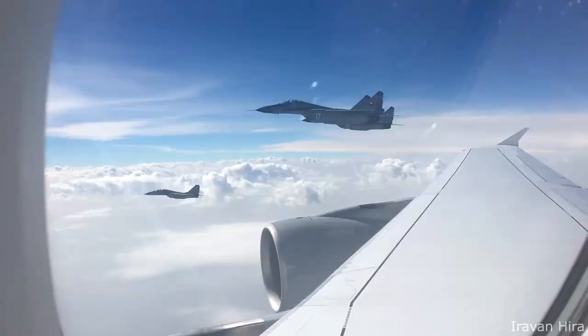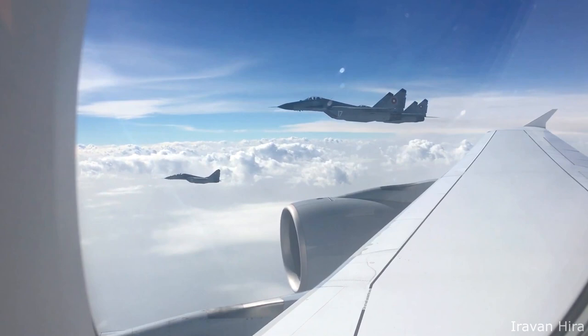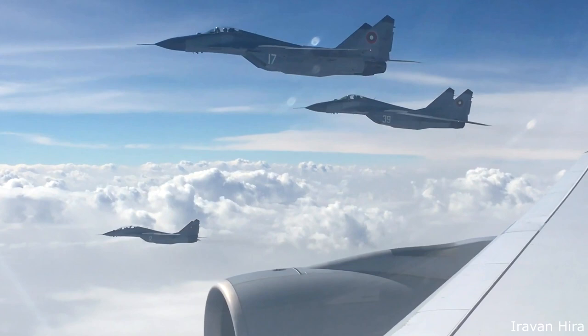This commercial Lufthansa A380 plane was escorted by Bulgarian Air Force fighter jets. They were celebrating its first landing in Bulgaria as the world's largest passenger aircraft.